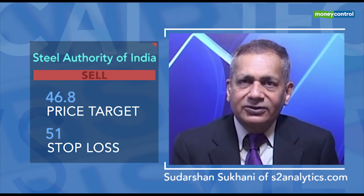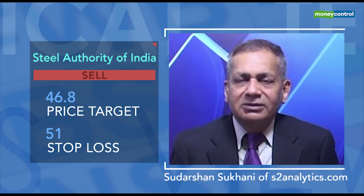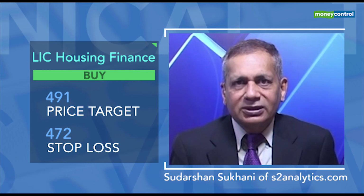Similarly, IndiGo is a short sell. After that big rally in IndiGo, it has been regularly moving down. There's probably more downside here. So IndiGo is a short. These are all intraday shorts. And Steel Authority, which had a vertical rally, seems to be ready for a correction. It's not a downtrend, but a correction is still a place where you can sell during the day. LIC Housing is a buy. That's the only buy we have.